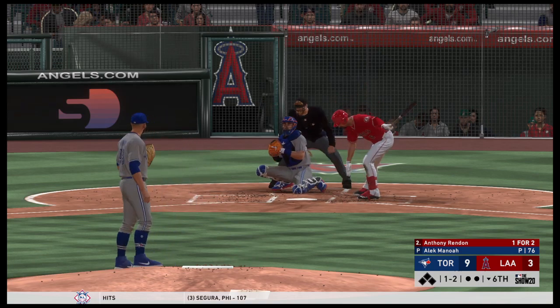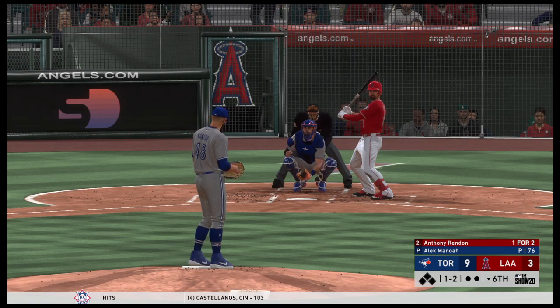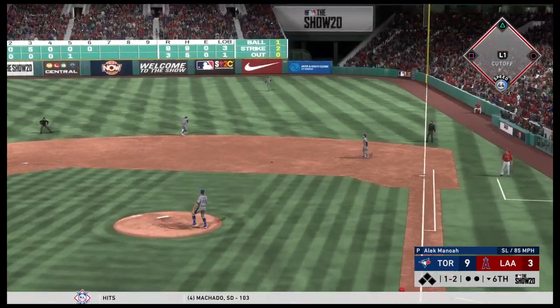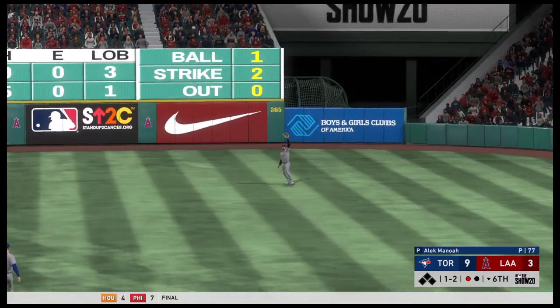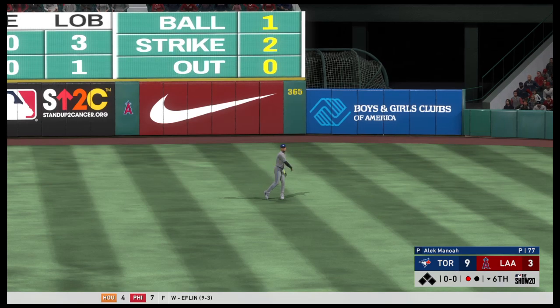Now a fastball gets the upper part of the zone for strike 2. Not likely to see a fourth fastball in this situation. I'm going to eliminate the fastball if I'm at the plate right here. Lofted in the air out to right field. Santander's got it, and there's one away.